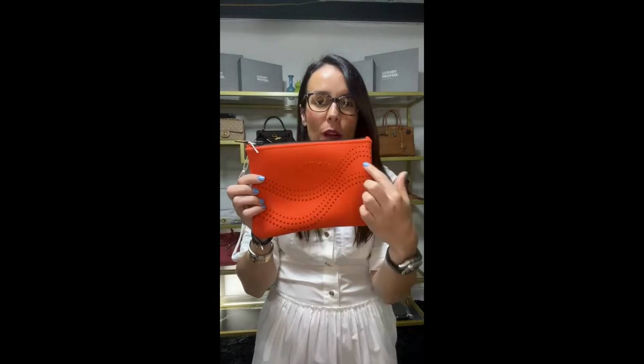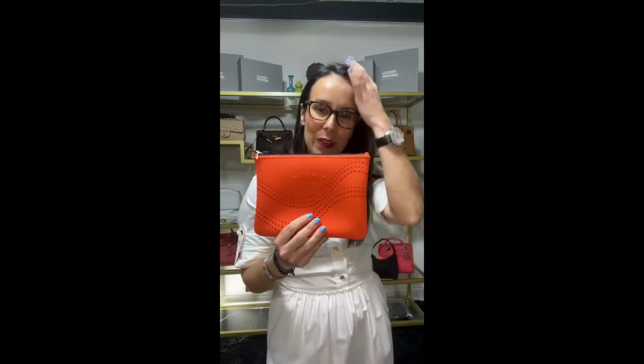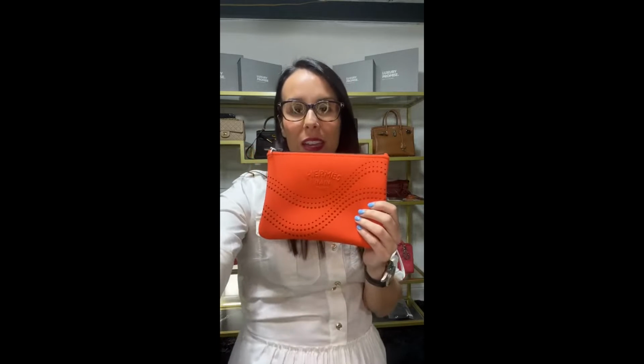And this is one from the latest model, which is the perforated waves. This one is 375 pounds, which is 472 USD.